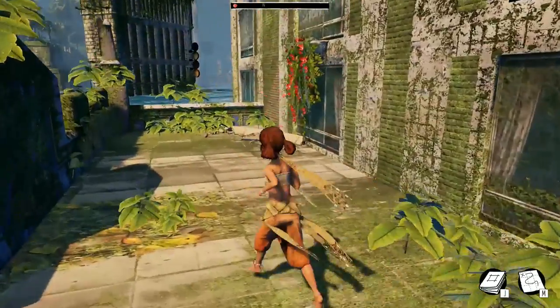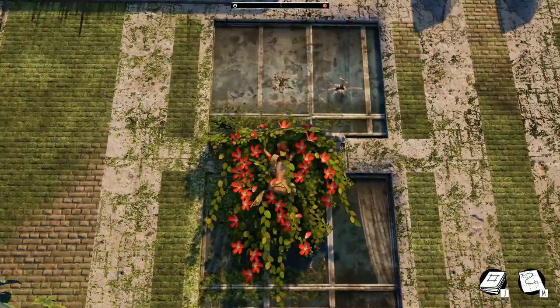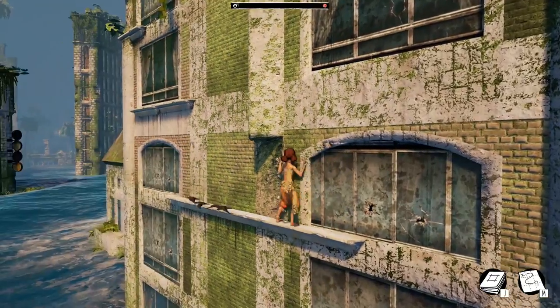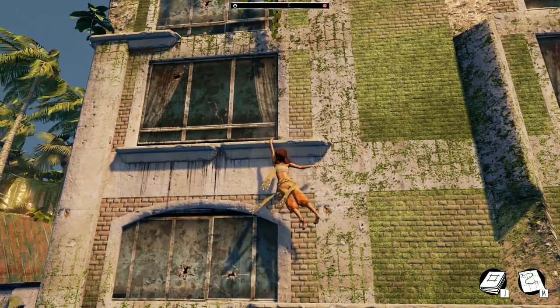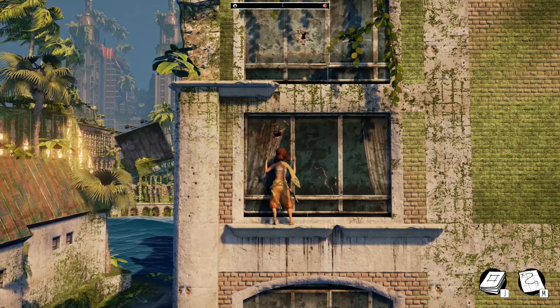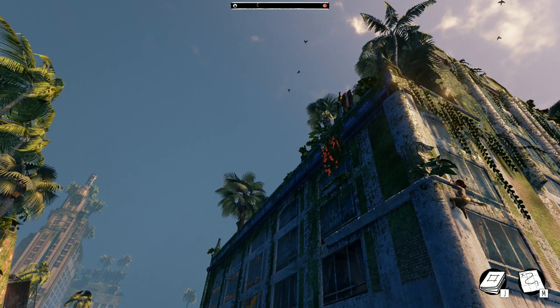All right. So in order to climb, you just go to where you want to climb, press up. It's super easy. It reminds me so much of Tomb Raider. Man, I used to play Tomb Raider like it was going out of style as a kid. Whew, I loved it.